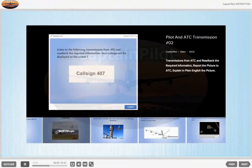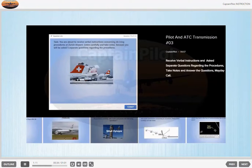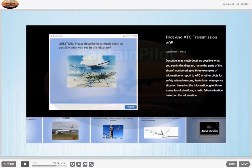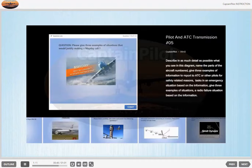in aviation English. Throughout the course, we will cover important exercises that can be found in the real-world aviation English exam. We will focus on target listening by following along with real-life radio communications between pilots and air traffic controllers.